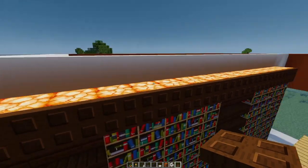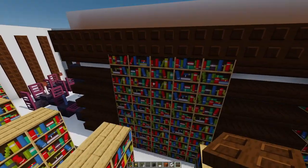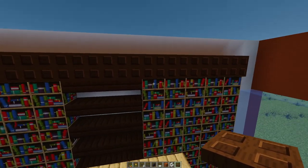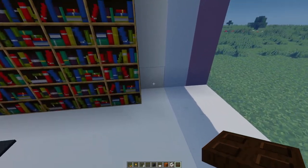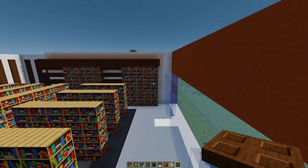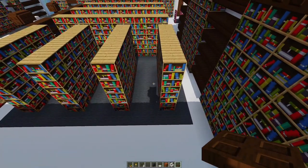You could use whatever light is handy. It doesn't matter. You could even put torches behind there. You're not going to see that. That's just for some extra lighting. And then we've got 3 and then 5 of the bookshelves. And then I left a space right here between the window just so that the bookshelves didn't go right up against the window. For some reason, I don't like that. You could do one more bookshelf, but I don't recommend it.